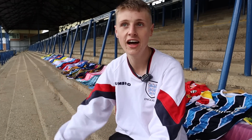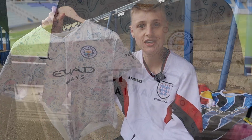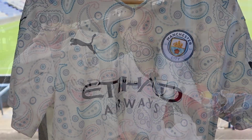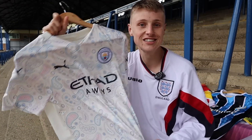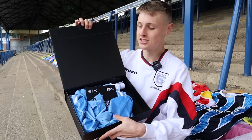I'm not a collector of like Premier League shirts specifically, but people often say that Ellis gives away or sells the shirts he gets for free. I don't. Most of them are there. On this note, actually, we've got this Man City shirt from last season that Puma also sent out to me, and I ranked it really highly because I think it is a fantastic shirt. And on the Puma note again, they sent me out Man City's home shirt from this season.